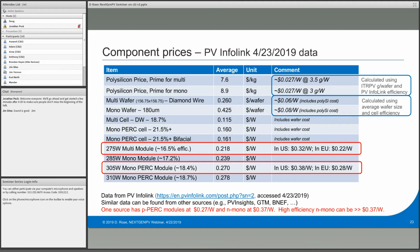Another source of information that you can look to is something called PV InfoLink. They post data on the constituent prices: polysilicon, wafers, cells, modules. I looked at this today, and they have the average polysilicon price being below $9 a kilogram. A huge contrast to when it spiked many years ago at $400 a kilogram. That gives less than 3 US cents per watt for the poly. They have the prices of the wafers, and you can convert that into cents per watt.